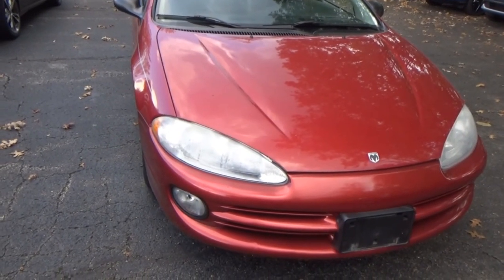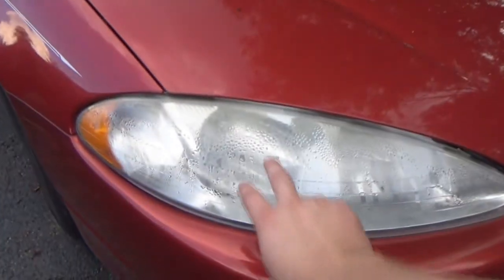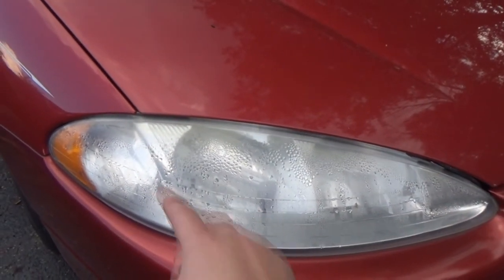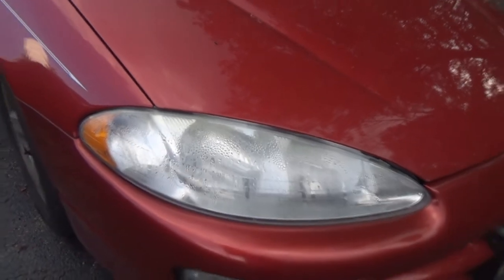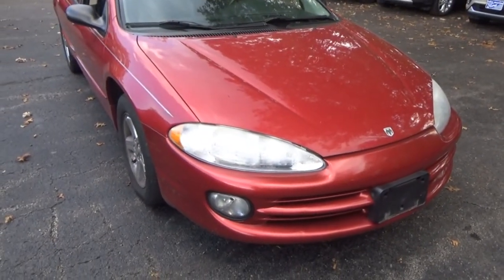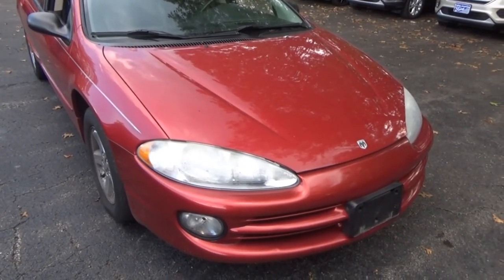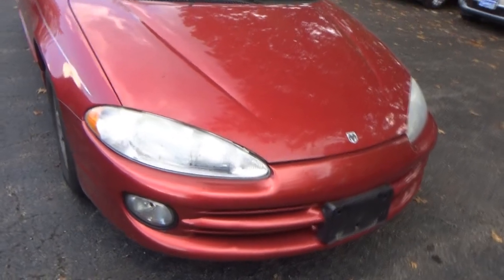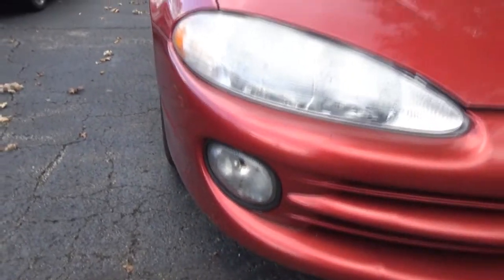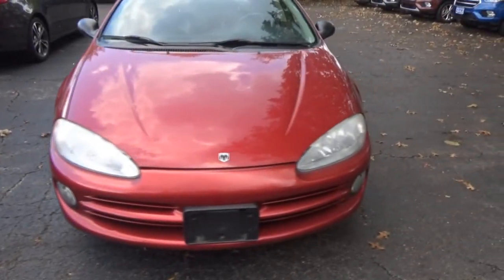Now, I know what you're thinking. You could probably go to a junkyard and get one, but it's already going to be used. Who's to say that this is not going to come back quickly? Maybe you'll get lucky and have one without. So the best bet would be to buy a whole new lens, and you're looking at roughly $100. Fog light lens, not so concerned about. She never really used the fog lights, but headlights are a big deal.